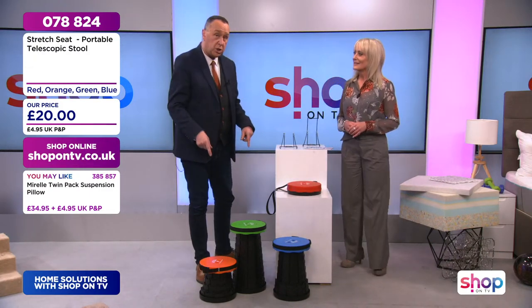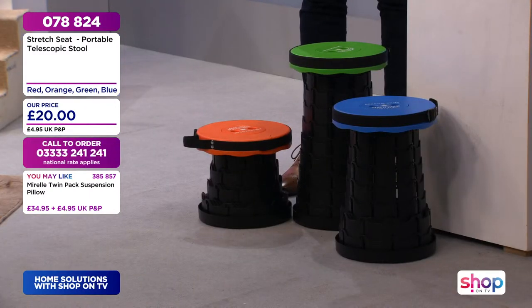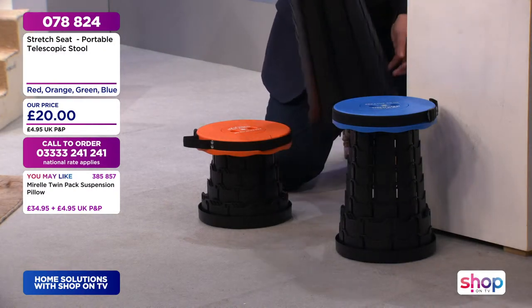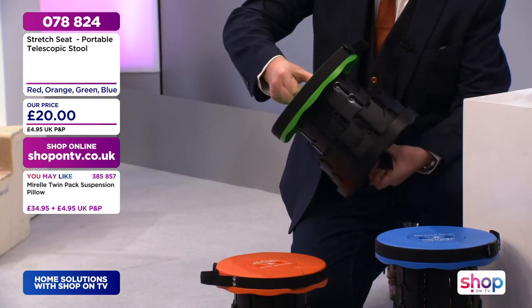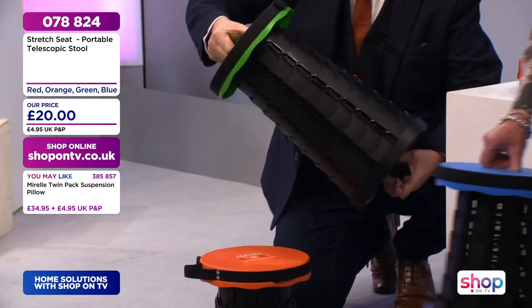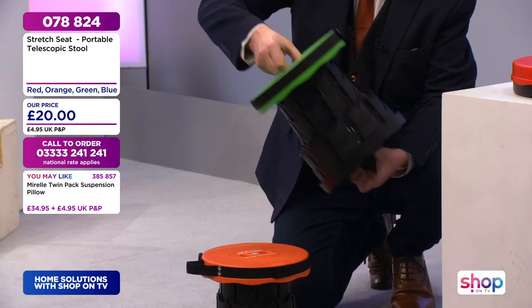And all you've got to do is choose your colour. It's really easy. £20 really is the reduced price, and so handy. The usual price on this is £30, so it's £10 off that usual price. And really simple to adjust. I don't want you to think it's complicated. You just spin it either way and adjust it to wherever you want it to be, and it locks into place. Once you've locked it, it's not going to move, and then you can take it up to the second or third height, whatever height you want it to be.